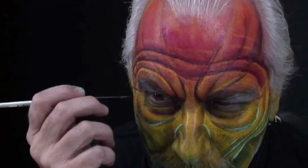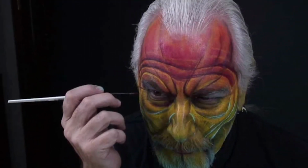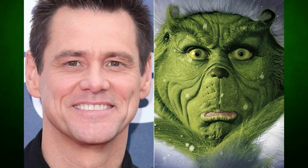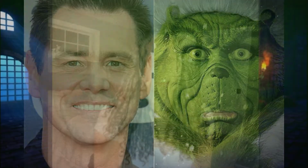Rick Baker has a habit of doing makeup applications on himself when he creates certain characters, just so he knows the type of torture the actor's going through, and to make sure it's bearable in a way. I think that's really important. If you are applying special effects, you should have them applied to you.